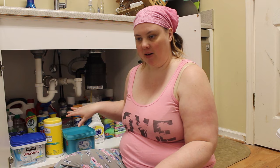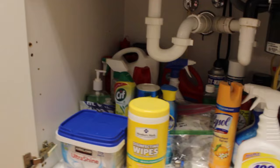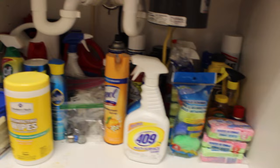I'm working out here, so I like to grab this. That just lives out here. I guess I could put it on top there for now. Am I done? We're done! I'll move this out of the way so you guys can see what I'm showing you. Alright guys, this is what my under the sink is looking like now.